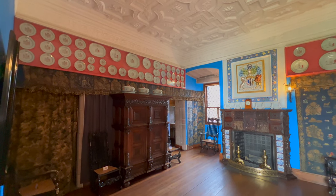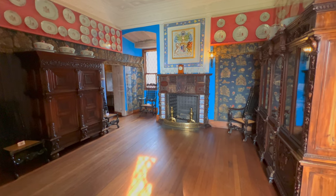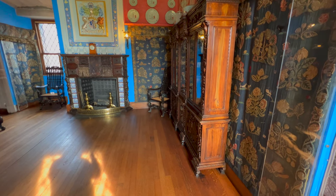The next room we entered was King Malcolm's room. King Malcolm II was reputed to have been murdered in this castle. Supposedly, there are bloodstains on the floor somewhere to prove this claim.